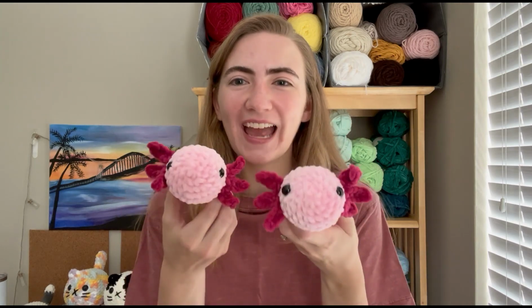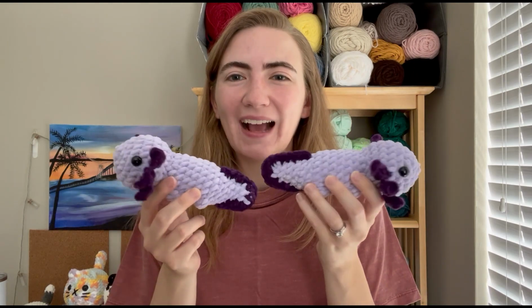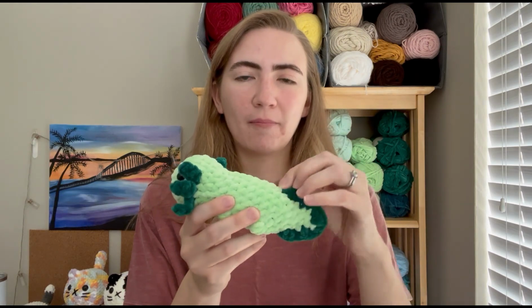Hey guys, I have made some more progress with my market prep that I wanted to show you guys. So last night I made some axolotls. We have our 2 pink axolotls here. Then I made 2 purple axolotls. So I did make 2 green axolotls, and this is the color that I usually make them in. This is the key lime color from Parfait Chunky.